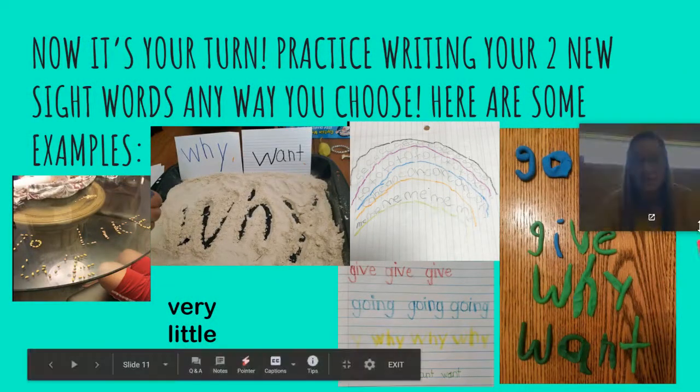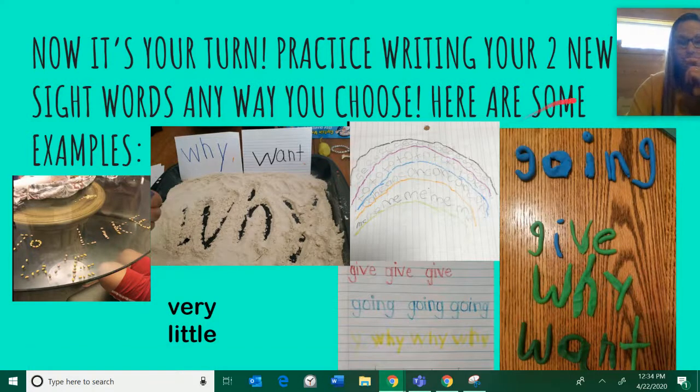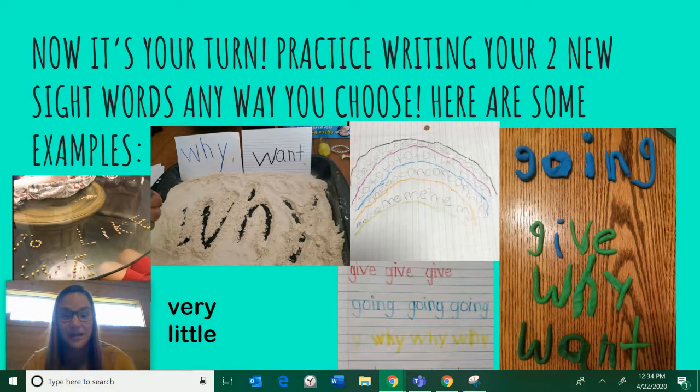Okay, now here is your turn. Let me move this out of the way. All right. Actually, we can probably put me down here. Okay, it's your turn to practice writing your 2 new sight words any way that you choose. Okay, here are some examples. These are some things that we've seen some friends doing on Class Dojo, and I wanted to show how awesome it has been. Okay, any of these ways are perfect for you to practice writing your new sight words, or if you have a different way you like to write them, that's fine too. But the goal is that you are at home and that you are practicing the words very and little.